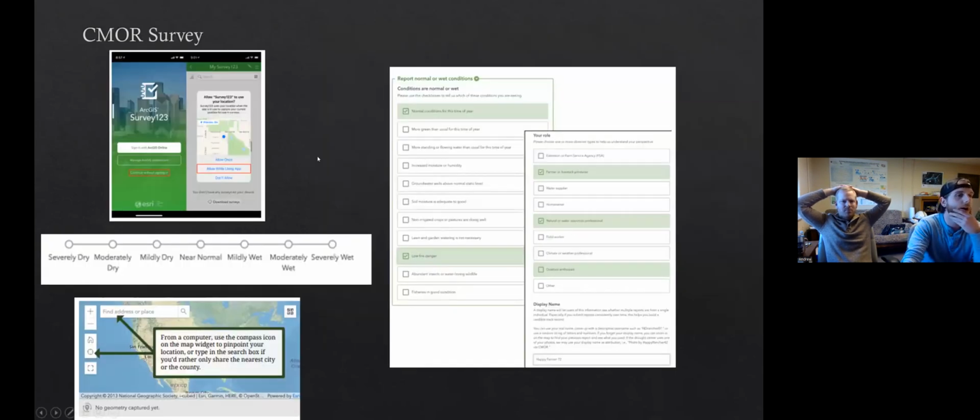So I'm going to take you through a super simple process for submitting information for CMOR. You start by downloading Esri's Survey123 field app and clicking continue without signing in. Then you allow the app to use your geolocation, but you don't have to let it log your exact location. You can just snap it to the nearest city. That helps with privacy concerns, people not wanting to point right over their house, letting people know that's where I live. So yeah, you can snap it to the nearest city. You download the survey from unl.edu/CMOR. If you have the link, you could throw that in the chat.